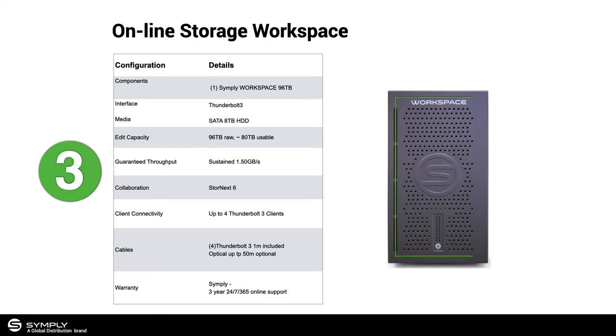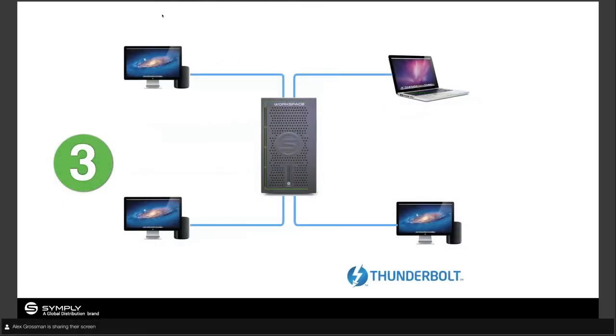4 Thunderbolt clients on StorNext 6, the latest version of StorNext 6 is included. And again, this comes with a 3-year, 24/7, 365 online support. The configuration is pretty simple. Thunderbolt and Ethernet, plug 4 computers in. There's really not a lot to that necessarily. You just plug it in and go.